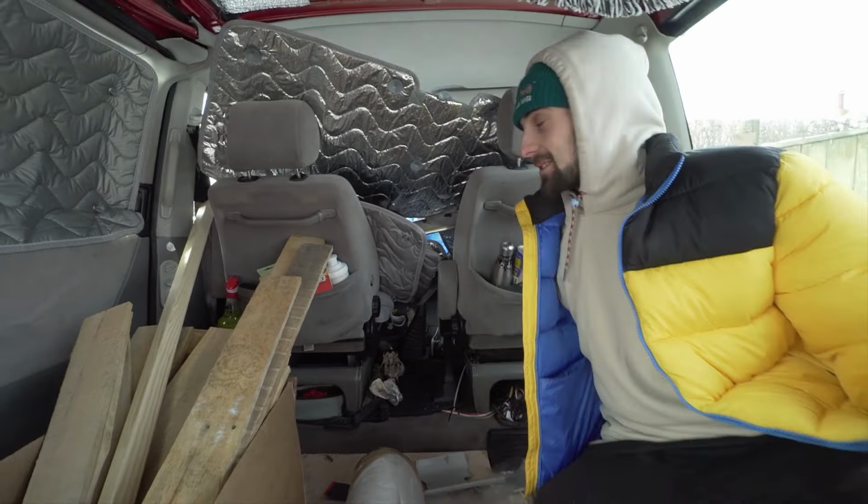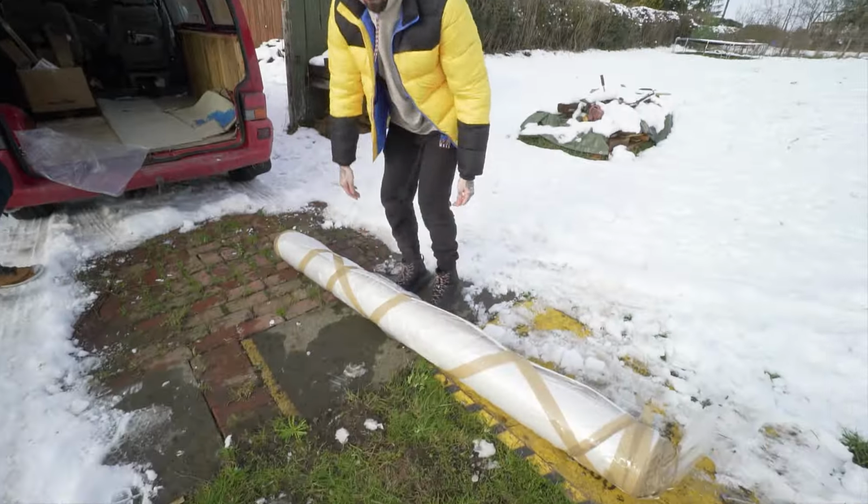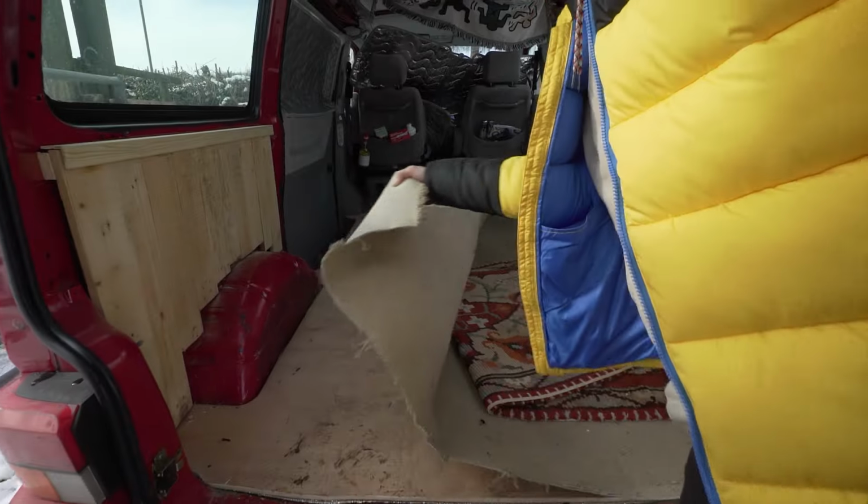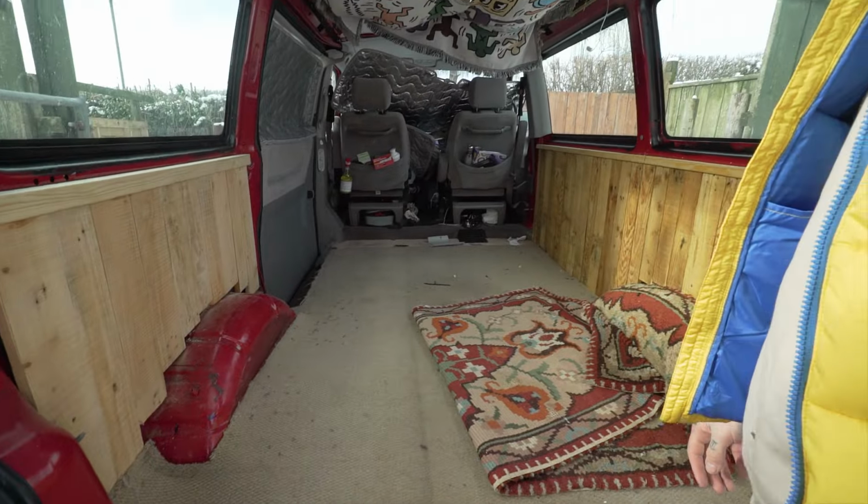How high up are you going with a half partition wall? High as I can get, motherfucker. I don't know, to be honest. You made up the measurements. Yeah. You didn't measure it at all? You could use that as a template. Oh yeah, definitely use that as a template.